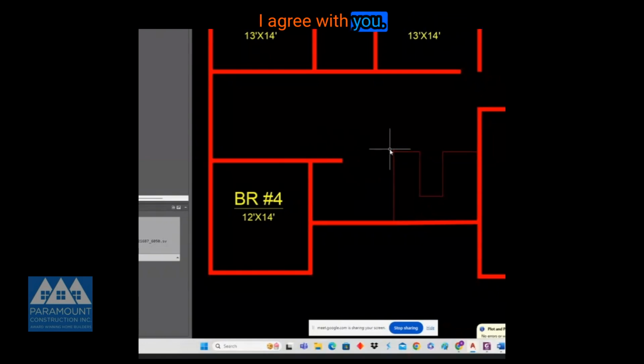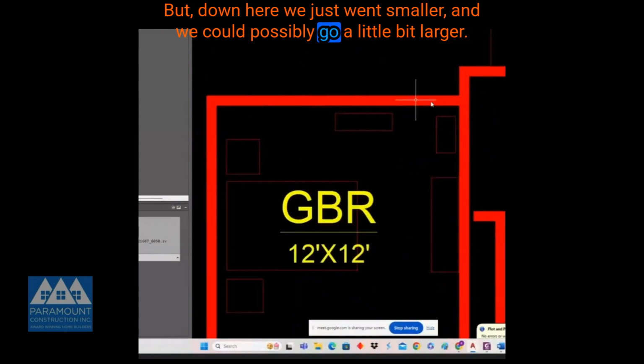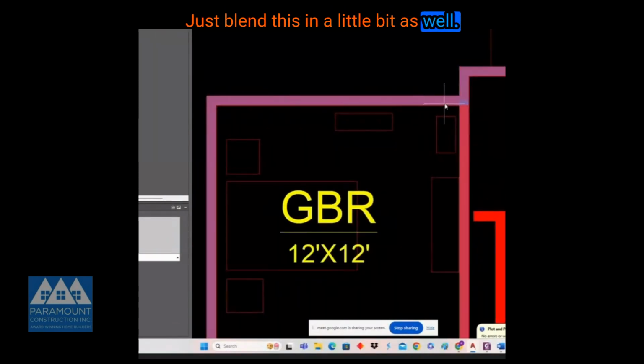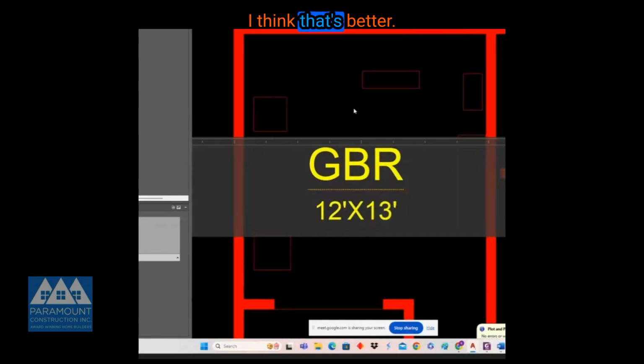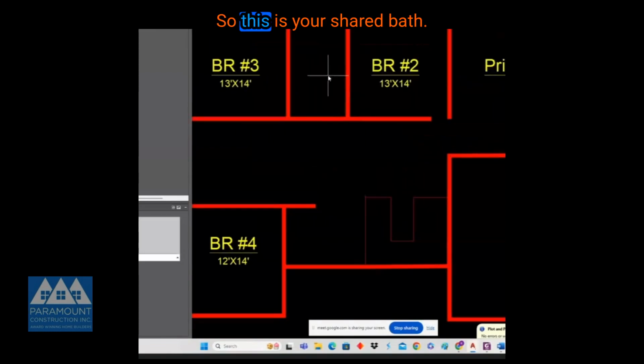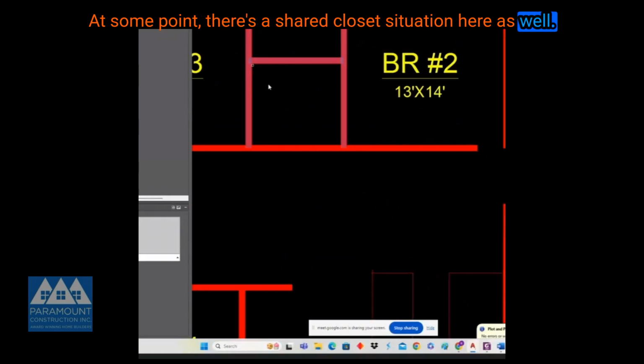I agree with you. But down here, we just went smaller and we could possibly go a little bit larger, just line this out a little bit as well. And so this becomes like 12 by 14 or 13. Yeah, I think that's better. So this is your shared bath. At some point, there's a shared closet situation here as well.